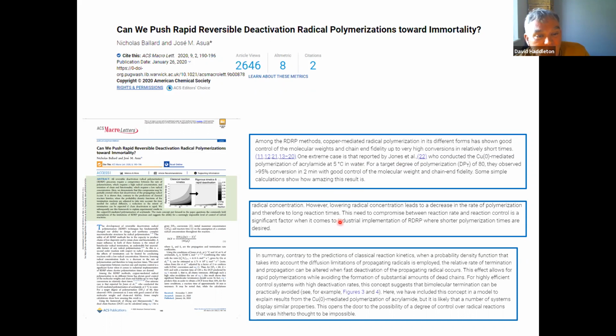And he tells you that this is important because there's normally a compromise between reaction rate and reaction control. And so the commonly held belief is the faster the reaction, the less control. And I've just showed you something that goes as fast as you can go, and we get perfect control. So it doesn't make sense. And then his conclusion is that if you use classical reaction kinetics, which of course people like Chris Matyjaszewski use, it means it doesn't work.